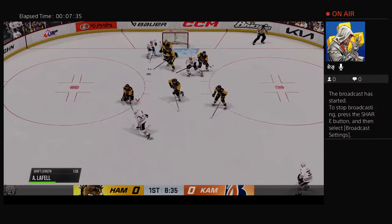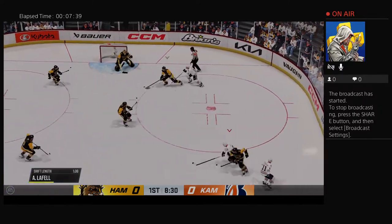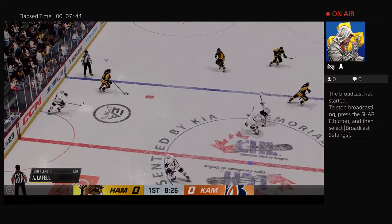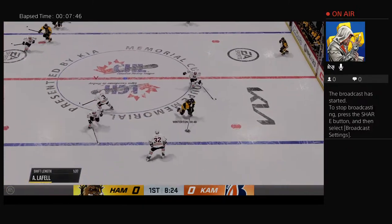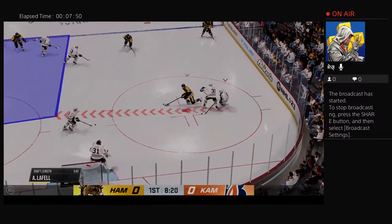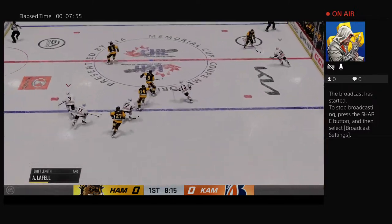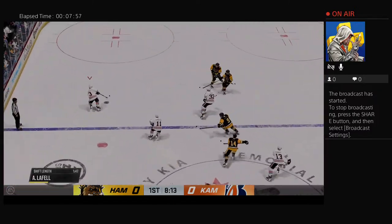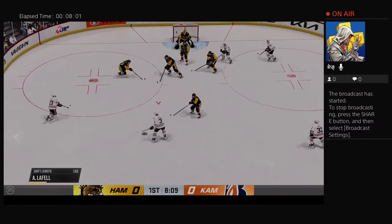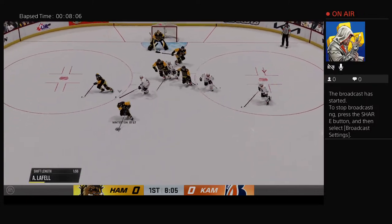Sends the pass over. Makes the save on the slapper. Hamilton's got the puck along the wall. Quick pass to Morrison. Gets it over to Winterton. Hamilton's got the puck against the boards. Receives the pass. Kamloops is across the line and on the attack. Here's a short pass to LaFell. Lets it go! Nowhere for that shot to go through.